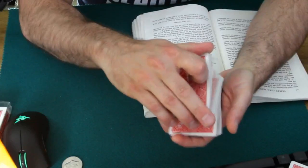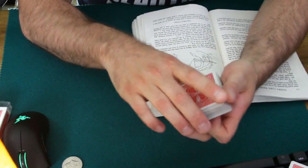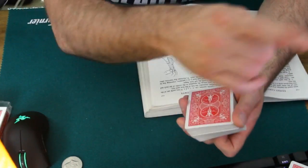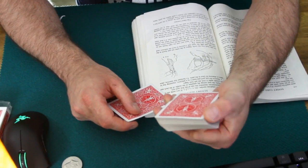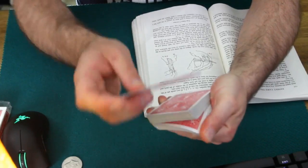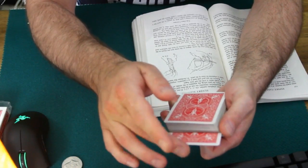We catch the break as a performer. We say, right, don't tell the other spectator. Now, other spectator, please say stop here when I riffle the cover once again. Stop right there. Wonderful. Place the card in there. Right there. Look at this.